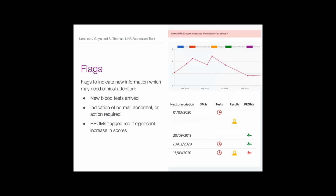The work on blood monitoring also facilitated and enabled the development of a flagging system in the system. Irregular blood tests were automatically flagged for the attention of a clinician, and we were able to extend that to PROMs, so we could start to flag PROM scores that may indicate patients were in flare or who were struggling to cope mentally with their condition. And the potential of this is enormous.